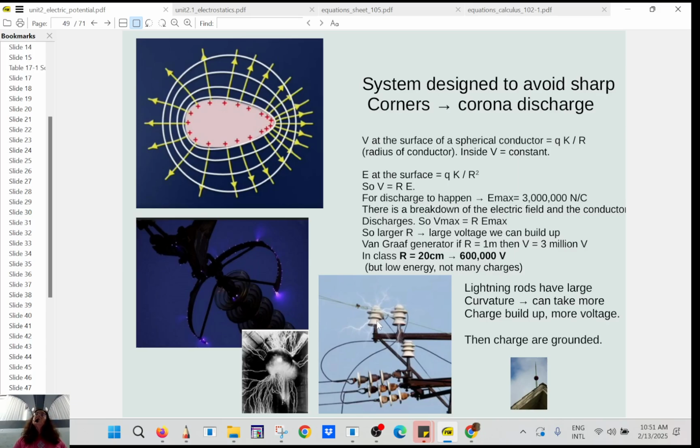So that's why when you walk around those high tension lines, you can smell a gas. What's the gas that you can smell? O3, which is ozone, right? When there is a discharge, you're going to make ozone, and it has a very specific smell. So this is bad engineering, because if you have too much discharge, it's losing energy, right? So it's losing money. So you want to try very hard not to have too many sharp edges. Otherwise you're going to have a discharge.